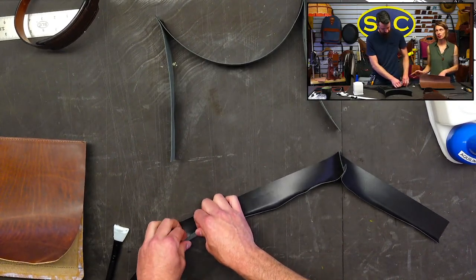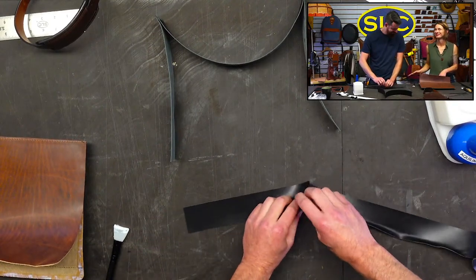Cool. The back panel is almost glued together. I think you used enough there.